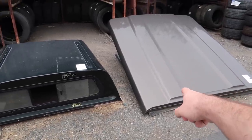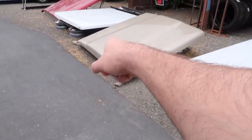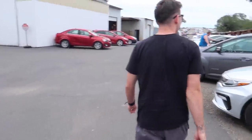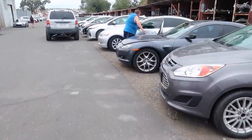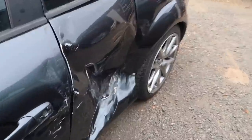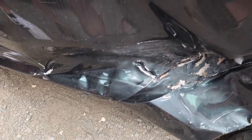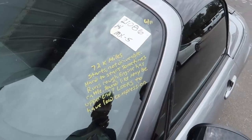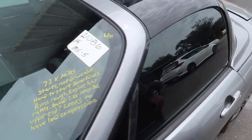That's the bed for an F-150. Really? Yeah, that's also another bed for an F-150. And that's another one. Dang, you got three of them? Not bad. Got a few cars over here. Let's see if there's anything worthwhile. RX-8. What the heck? Ooh, dang. That one's kind of rough. Yeah, I don't know about this. This is a pretty sick looking Miata. Tell me it has a blown motor or something? Low compression. Oof, bad motor.